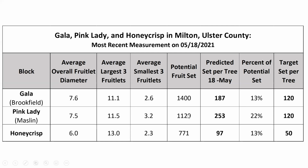Potential fruit set was quite high. I want to point out the Honeycrisp is a very high density system, 2.5 by 11, 1,584 trees per acre. Hence, our target in the Honeycrisp is 50 fruits per tree, which is somewhere just over 1,000 bushels per acre on an eighth leaf orchard. The Gala and Pink Lady are also eighth leaf, but they're more vigorous trees, filled in more of the space, and we target them at 120 fruits per tree.